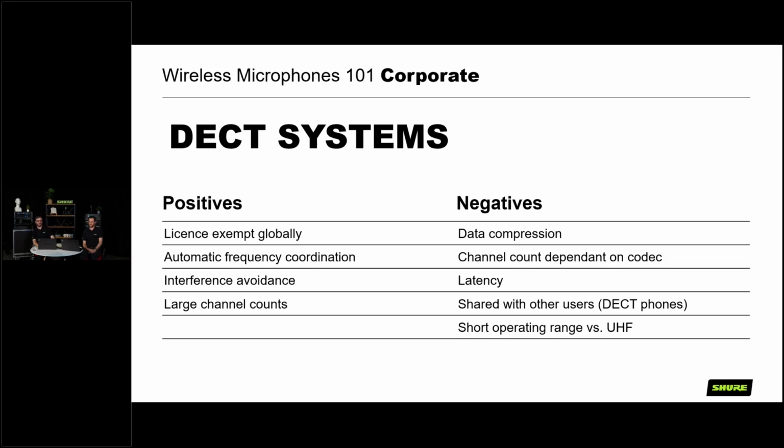Let's look at some of the benefits of DECT generally. We talked about spectrum earlier today, and the positive of DECT is that it's license exempt globally. There are different bands for different regions of the world, but in the EMEA region, they all use the same DECT band. It's automatic frequency coordination, so you don't have to learn how to use weird software. So when you link that mic to the transmitter, it's a data link between the two, and then between the system it figures out which is the best frequency for it to operate on.